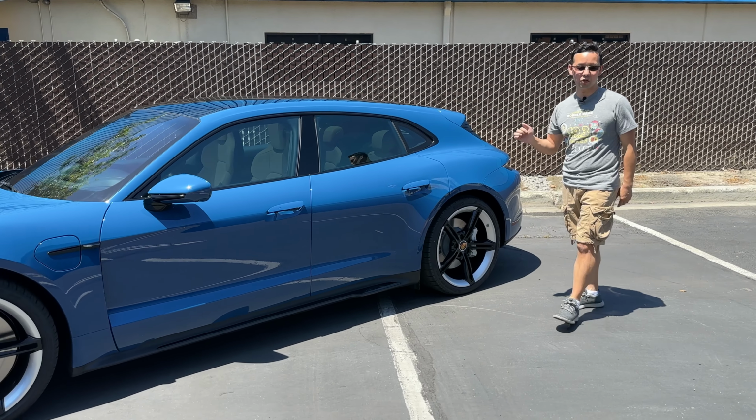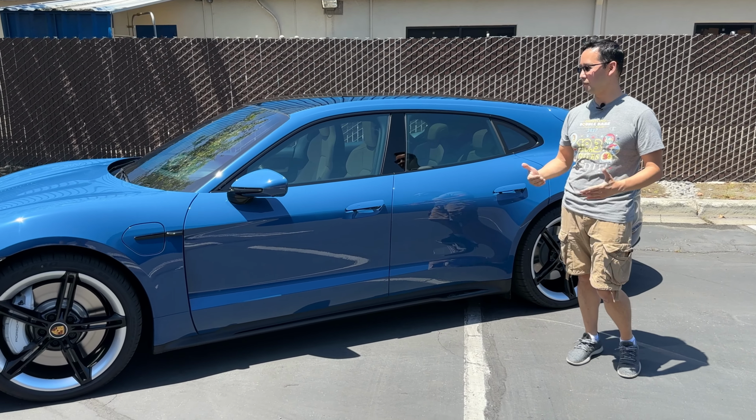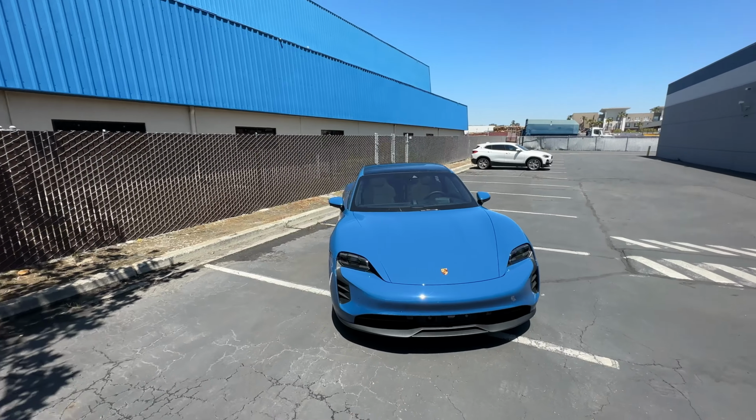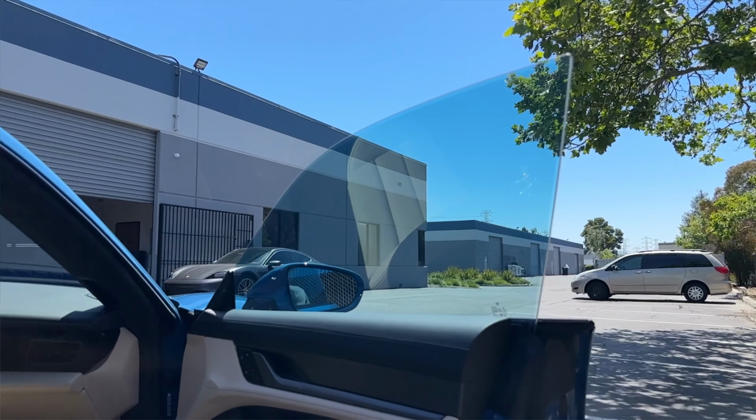For this one, the owner chose Nanolex Cerabide, one of two coatings that we offer here at Premier. And basically what you see right now is the best type of protection possible for these cars.